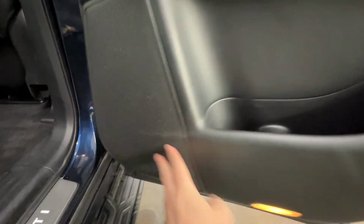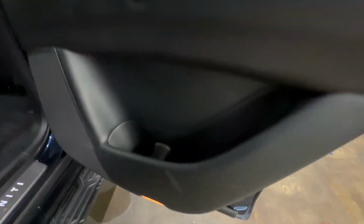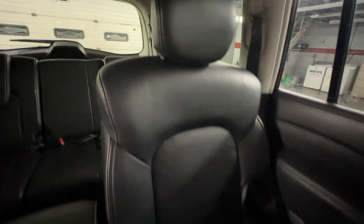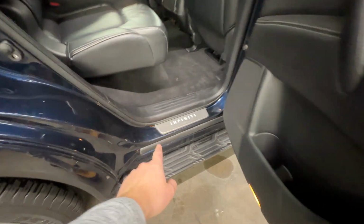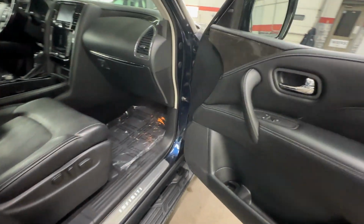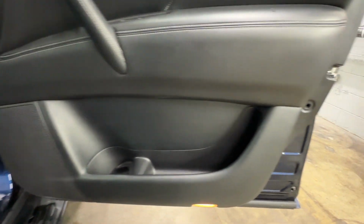Everything on the inside of the door looks pretty good. Got a little spot right there. All this is in nice shape. Seats here are all good. Headliner, everything up top is looking good. Your Infiniti logo lights up down there. It's pretty cool. Keyless entry on this one. Everything on the inside of your door here is looking good.